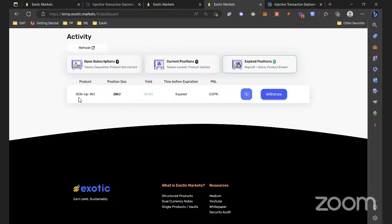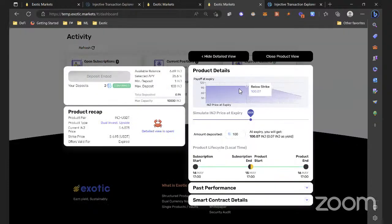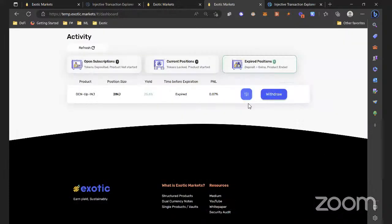And then here we have an expired position. This was an upside Injective position. I deposited 2 Injective. This was actually a very short product, just a 1-day product. The product started on 15 May and ended on 16 May, and it generated around 7 bips. But if you converted it to APY on a yearly basis, this would be around 20%.